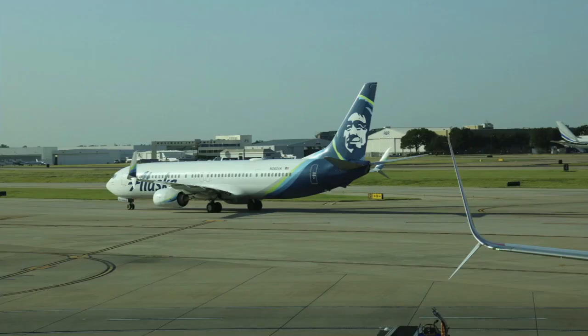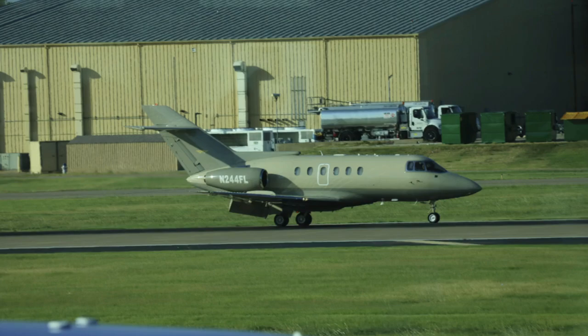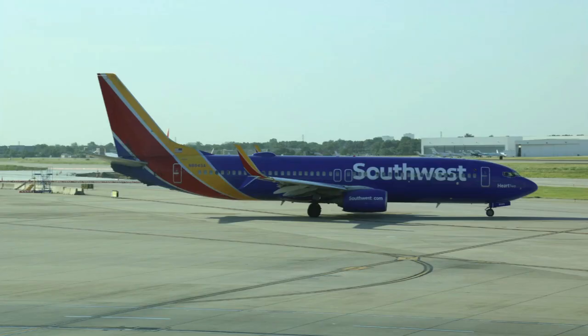So that aircraft's taxiing in. And then we have this really cool, I think this is the Hawker. So this might be the 400XP with the horizontal stabilizers lower. It's one way or the other. But anyway, 244 Foxtrot Lima might be some sort of military related aircraft. I don't know, but the light's quite nice and the color is really cool too.